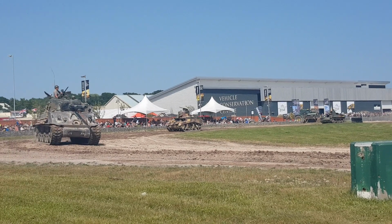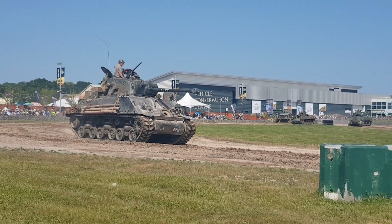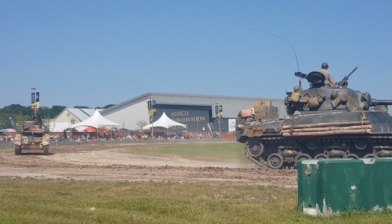bottle of something cold, and then we'll carry on with having a look at some of the bigger tanks we've got on site today that we used post-World War II.